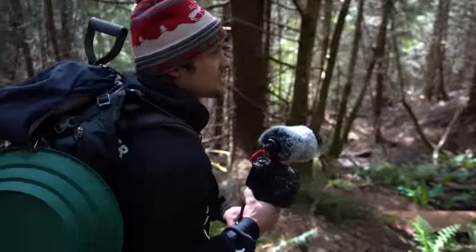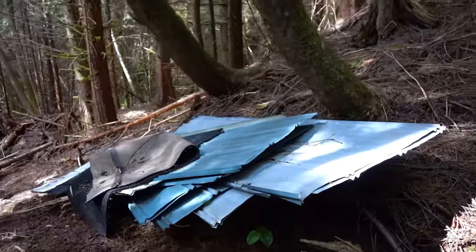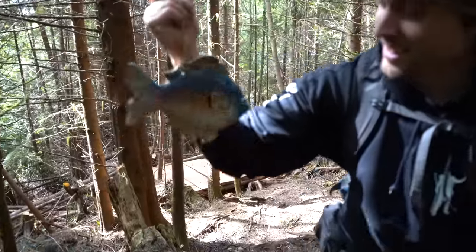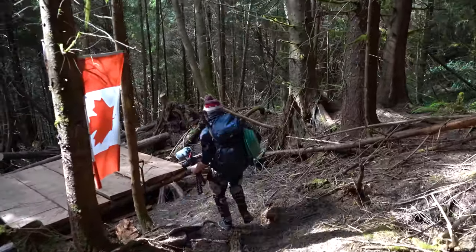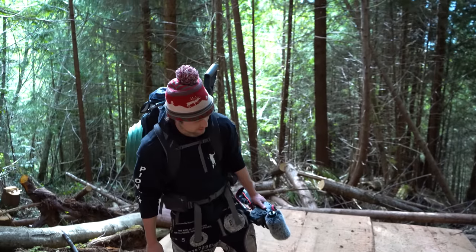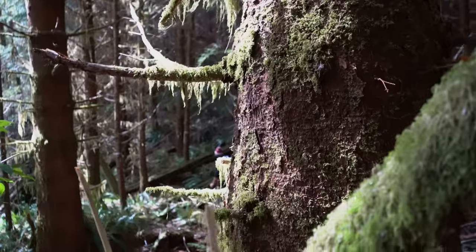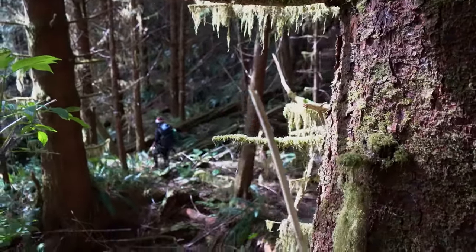It looks like somebody's actually been trying to set up a camp here, which is, well, illegal. All these sheets for roofing. Front door ornament. I absolutely love how beautiful it is out here. Just sounds like nature.